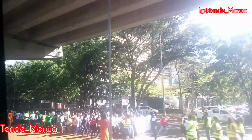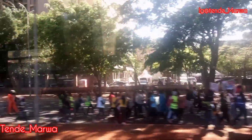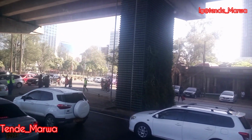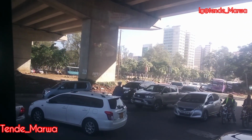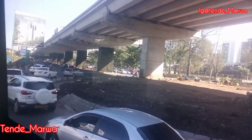You can see here we have people protesting or marching, a peaceful march or protest in the streets of Nairobi. You can also see they have askaris or policemen who are escorting them. That is the norm here in Nairobi sometimes. Sometimes the protesters are peaceful, sometimes they aren't. You know, we have freedom of expression. That's one way of expressing our freedom.